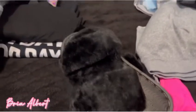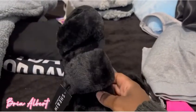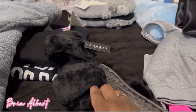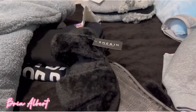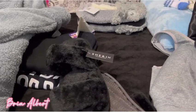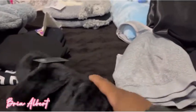Next, I'm gonna be bringing these slippers that I got off of Shein to leave the hospital. The only downside I don't like about these shoes is that they are tight fitting. I should have gone a size up, but I'm thinking maybe because I haven't worn them, I have to just kind of break them in, because it fits, it's just tight, if that makes sense. But yeah, I'm gonna bring these to leave the hospital.